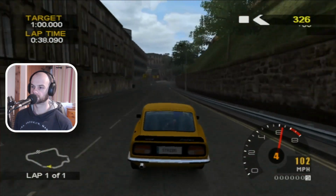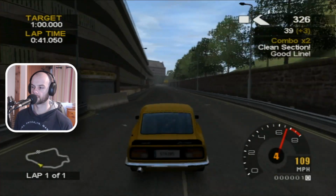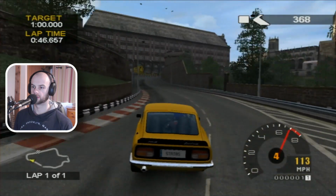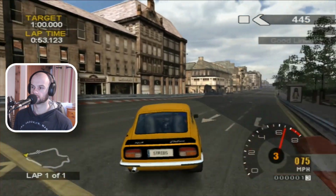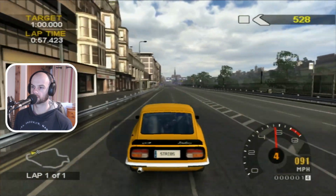And you can fly through there with this car. I'll leave it in 4th as well, I think. This could be it. How are we going to do?